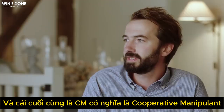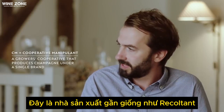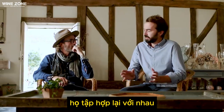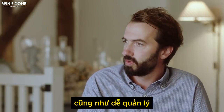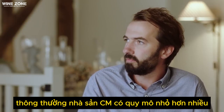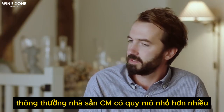And the last one is CM, it means coopérant manipulant. This is the same type of producer as the récoltant, so it means they own the land, they gather together to be able to have a press, a cellar. Like this, it's easier for them to manage because usually CM producers are much smaller in terms of size.